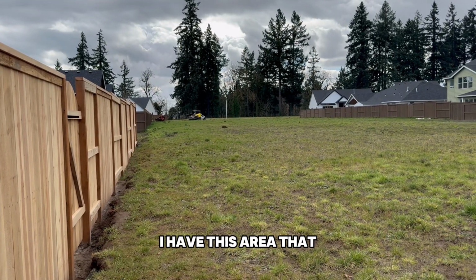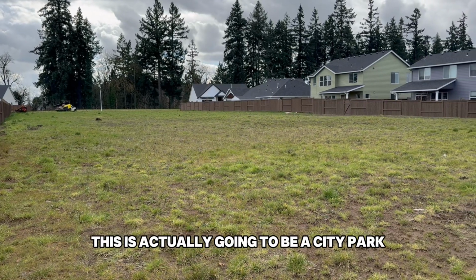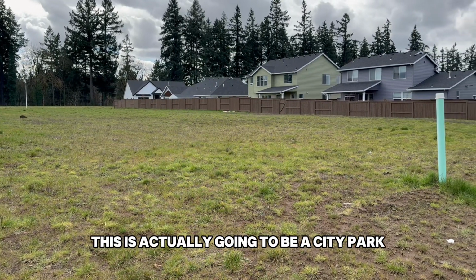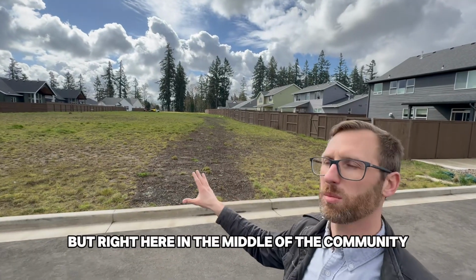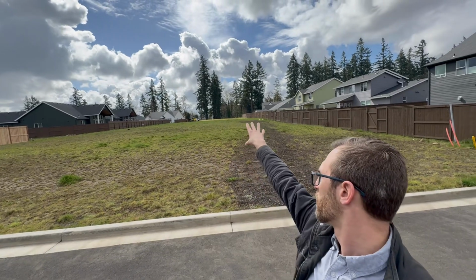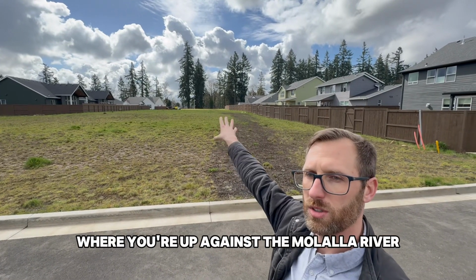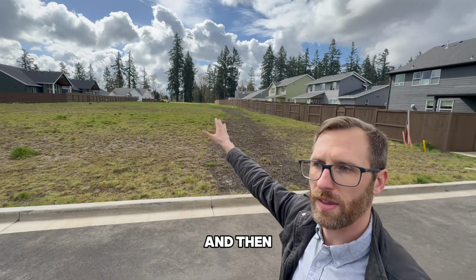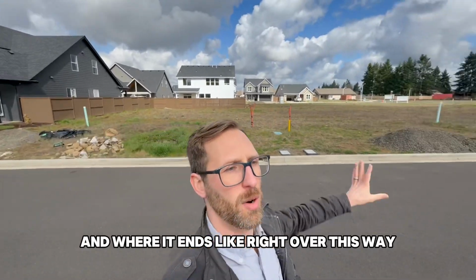Okay, one of the other things that's awesome about this community is right here behind me, I have this area that, when the developer put together the development plan, is actually going to be a city park. It is not done yet, obviously, but right here in the middle of the community, on the other side where you see that truck is the far end of the lots up against the Molalla River.